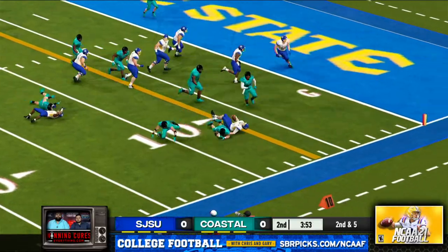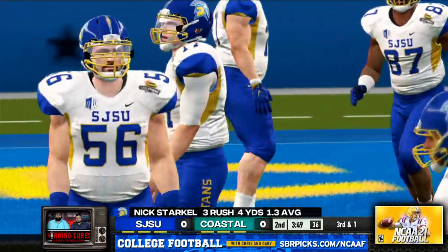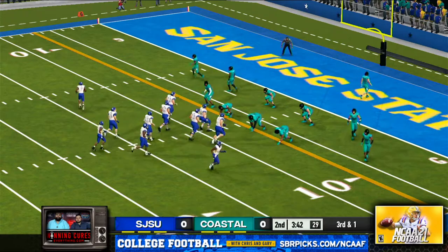Tries to get around the corner. He takes it right side for a good gain. Call it a gain of 4 yards. That'll make it third and 1. And once again, they'll come to the line, try to convert on third down.